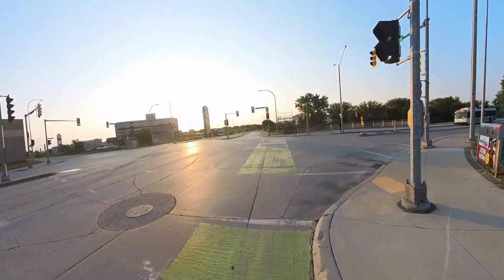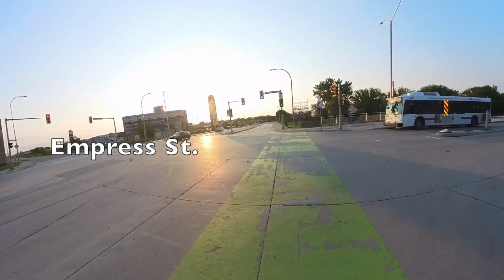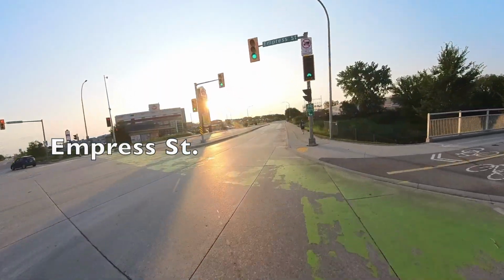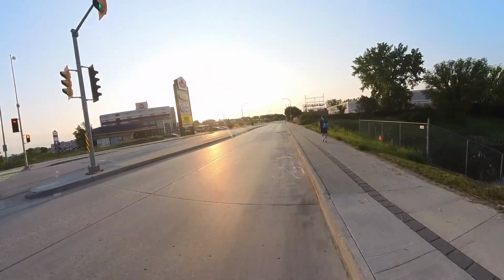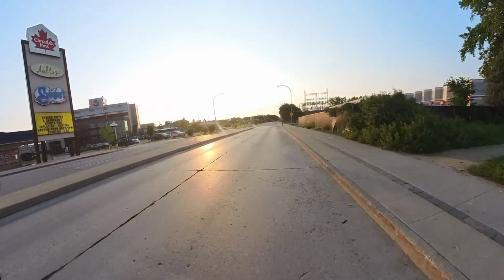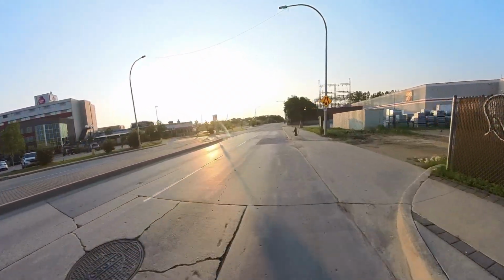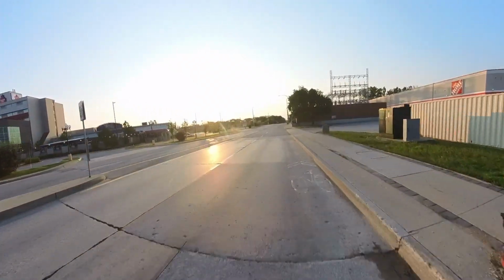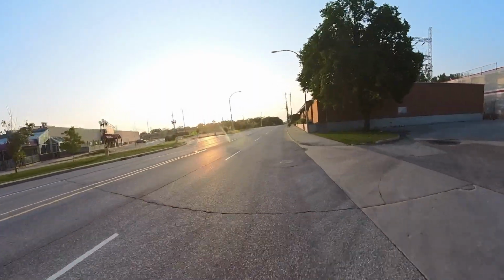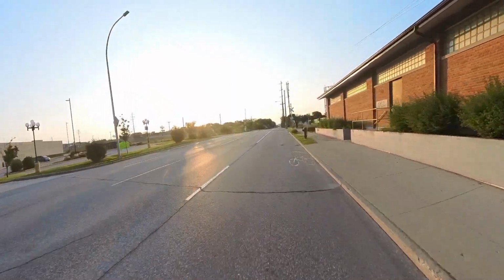Right here is a protected bike lane on Empress Street that takes you to Omans Park. We are also supposed to get a protected bike lane on the left side there, and I'm not sure when exactly that's going to happen, but that's the plan so that it connects completely protected all the way to Saskatchewan Avenue.